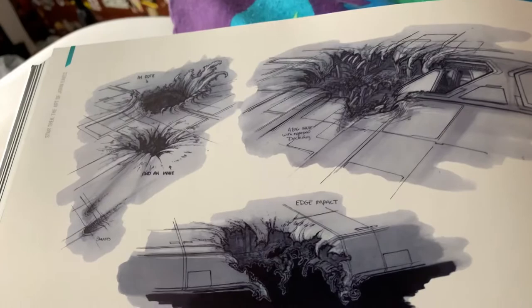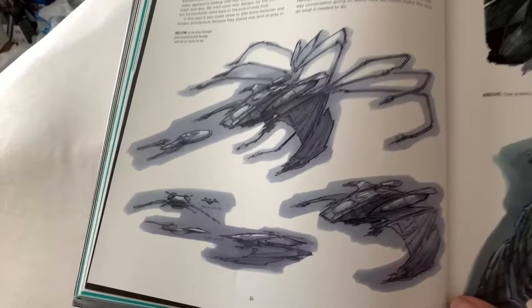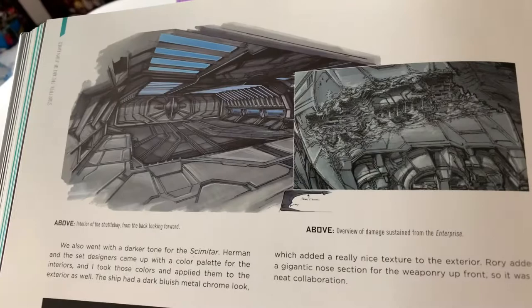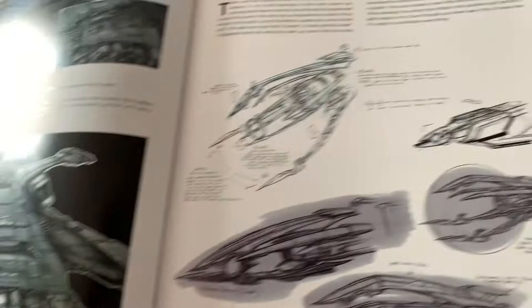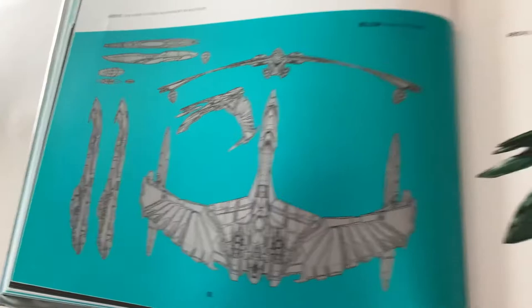That too. Here's the captain's chair. Enterprise Z Widespan. My favorite ship, the Scimitar. It's a beast of a ship. And that looks like an ant's head. So that's the thing about most of this art, is that you can trace it back to its origins, depending on what you're looking at.